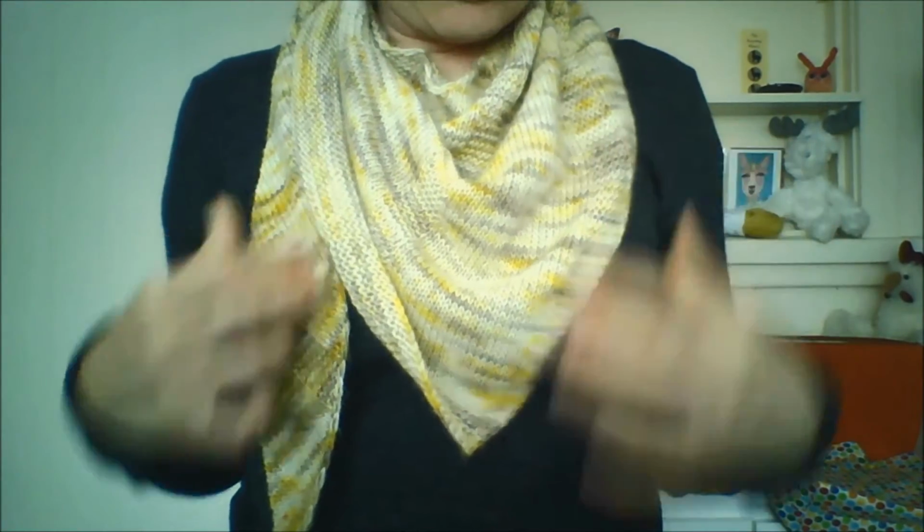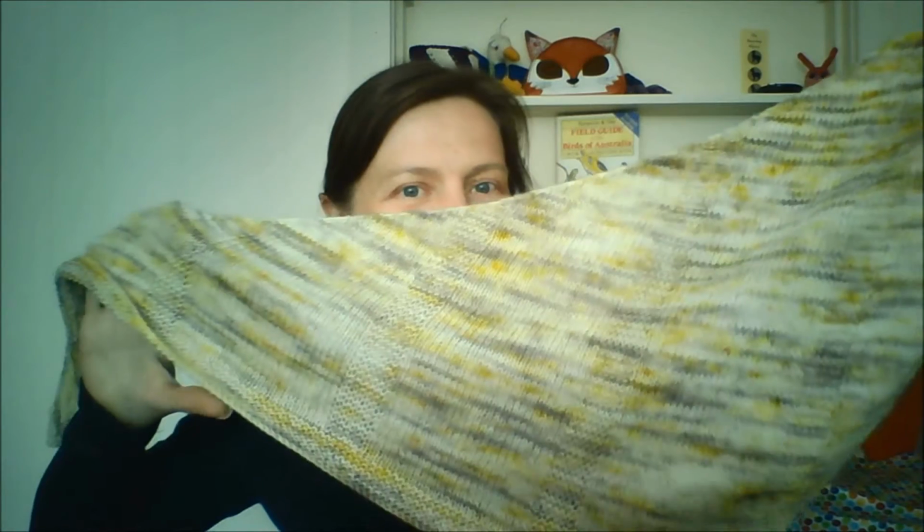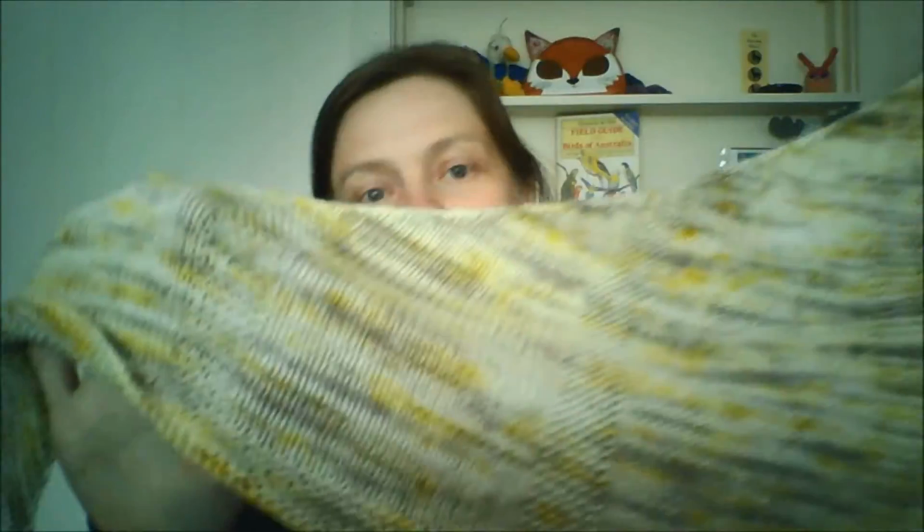On to my finished object. I'm wearing it. This is a shawl that I've been working on. That's a bit hard to show. I haven't had a chance to do my photos that I've been planning to do, so hopefully in the next few days I'll finally get those done. This shawl is one of my own designs, and you can't really see too much from there, but if I come up close you should be able to see that there's some subtle texture going on in there.